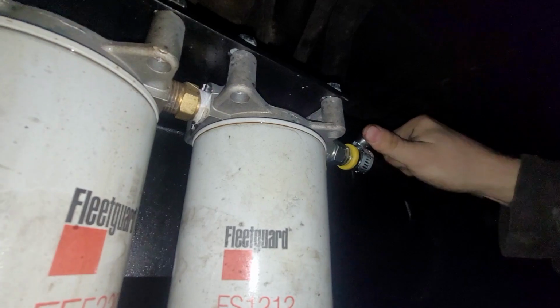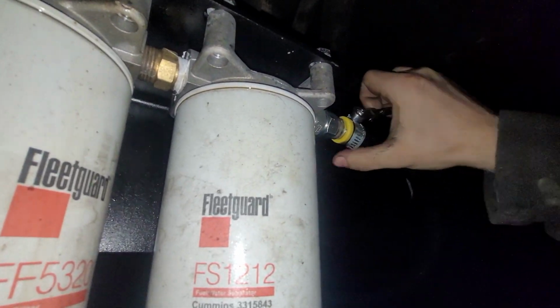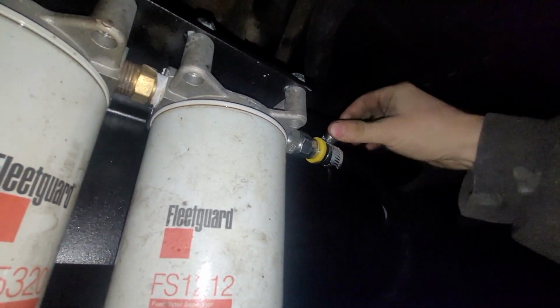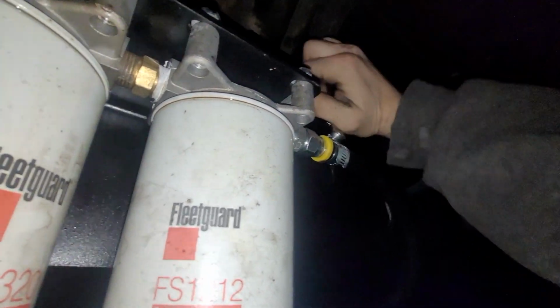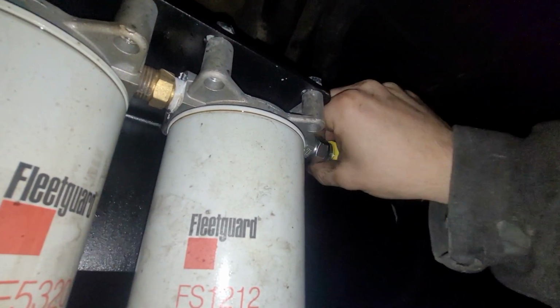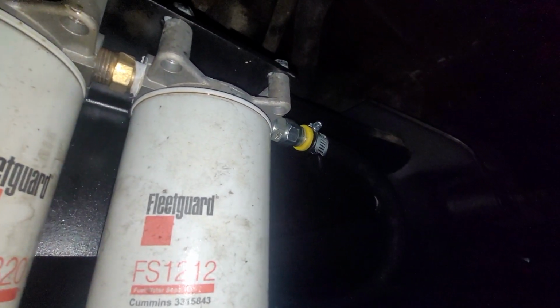So, tighten that thing up. Because worst case scenario, they can be decently tight. And if they snap, let's see, clean that off. It looked like I saw a drip there. So I'm gonna give that one a second.